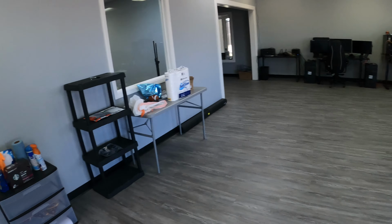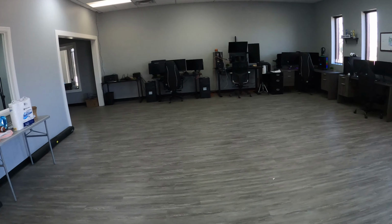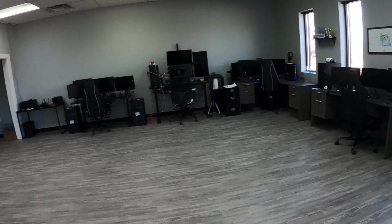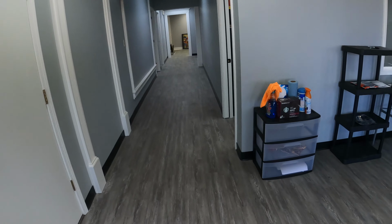Hope you guys enjoyed this up-to-date tour. And this is for the most part what the place is going to look like. It's going to have a couple more things here and there added, but as far as the actual foundation of the place, like the floors, the walls, the cove base, everything, this is about how it's going to be for a long time.